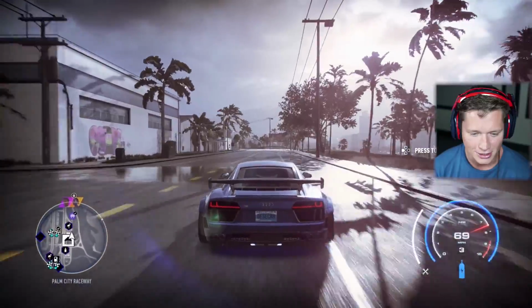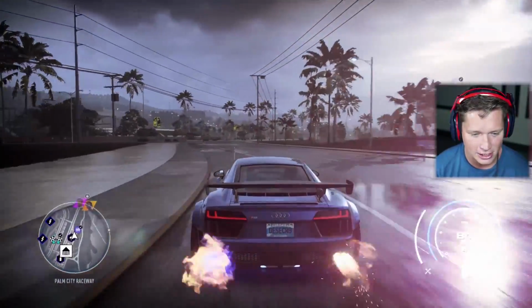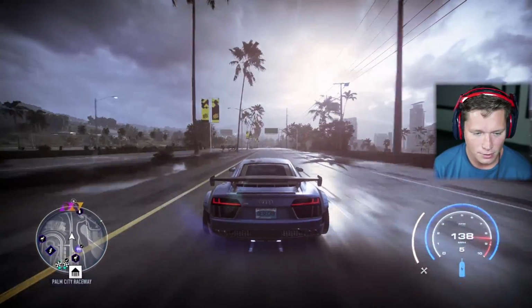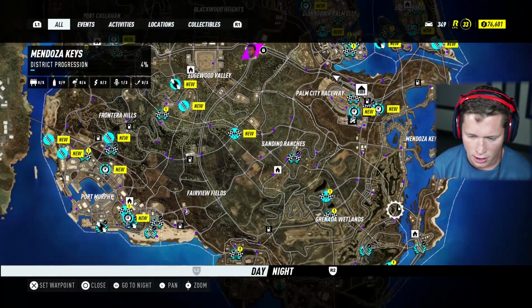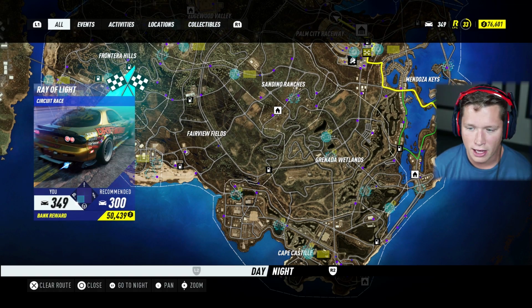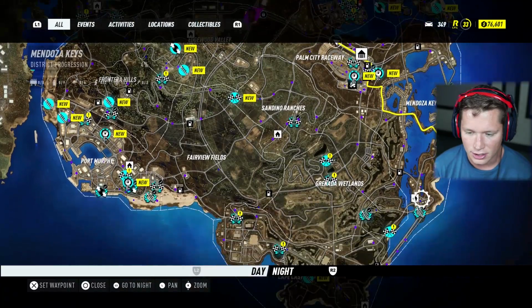So, dude, this thing looks pretty good. I wish you could turn the underglow off at night. It looks kind of stupid that we have our underglow on during the daytime, but I've got a feeling it might look pretty good at night. Anyway, we're gonna set our route to a new race. I'm thinking this can make us 40,000. That can make us 50,000. All right, we're gonna go down to that, and I'll see you guys in a sec.